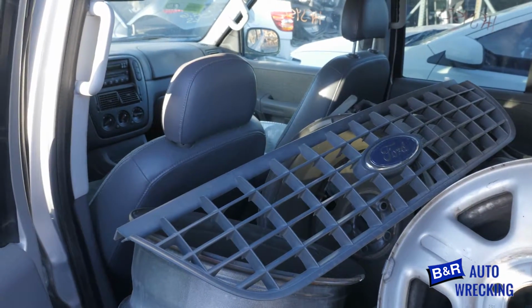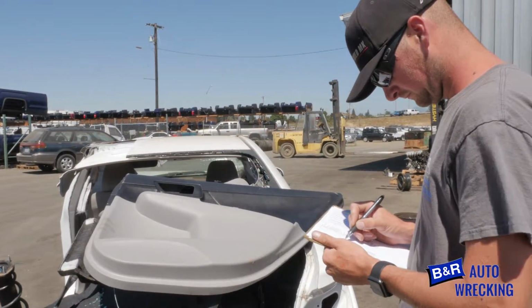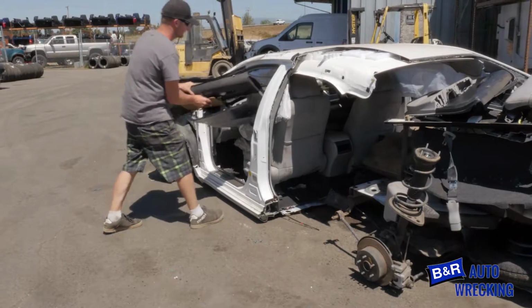Take extreme care when placing loose parts back into the vehicle. Generally, lighter and easily damaged parts should be stacked on top of heavier parts. We sell many interior components. Do not damage them with parts or fluids.